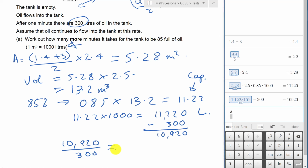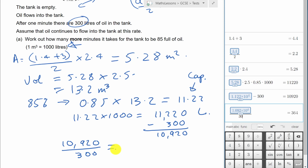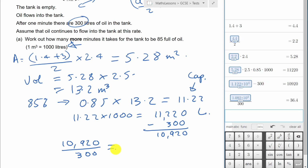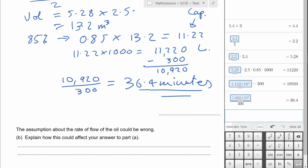So let's divide that by 300, and we get 36.4 minutes. When we were asked in part B, the assumption about the rate of flow could be wrong. So it could be more than 300 litres per minute, or it could be less than 300 litres a minute. So therefore that will change the time.